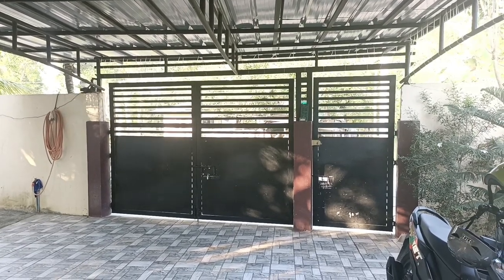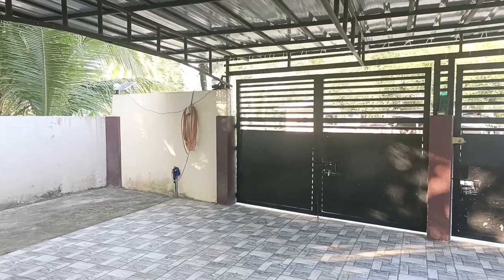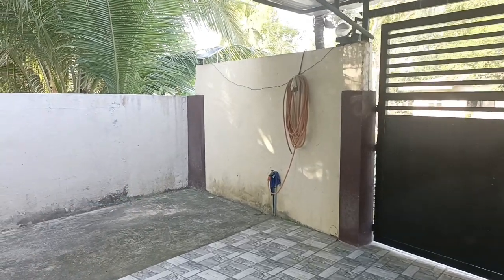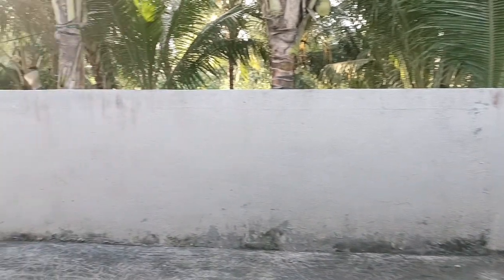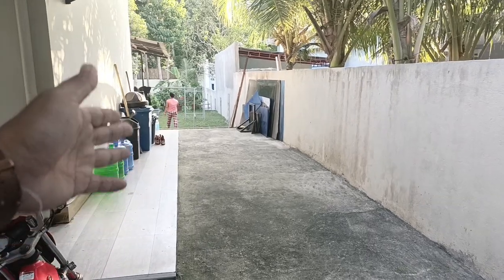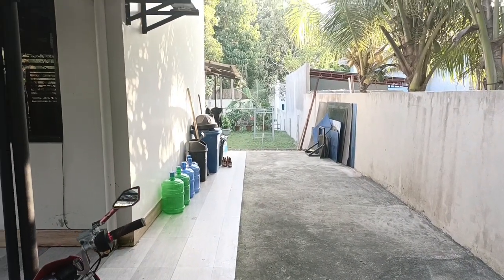And as you can see, the whole area is fully fenced, and there is a hose or faucet here for your car wash area. And right here is another side going to the back of the house, right?